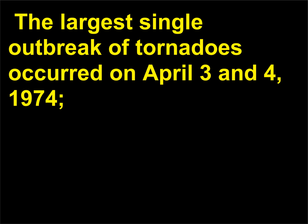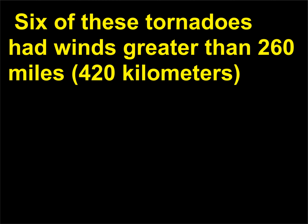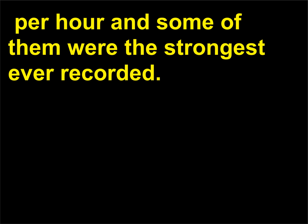The largest single outbreak of tornadoes occurred on April 3 and 4, 1974. 148 tornadoes were recorded in this super outbreak in the Great Plains and Midwestern states. Six of these tornadoes had winds greater than 260 miles, 420 kilometers per hour, and some of them were the strongest ever recorded.